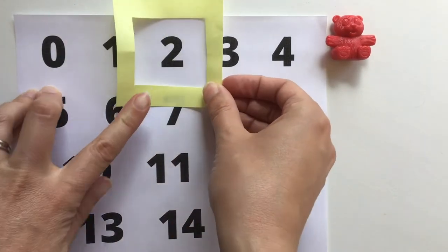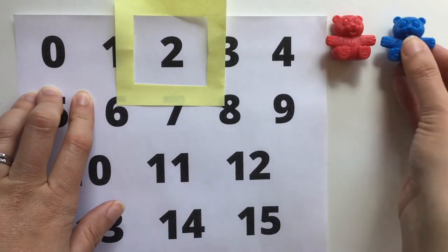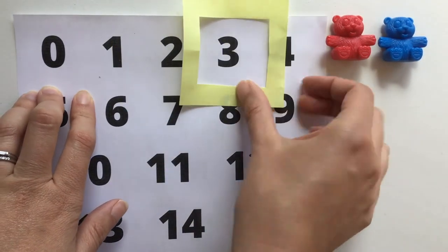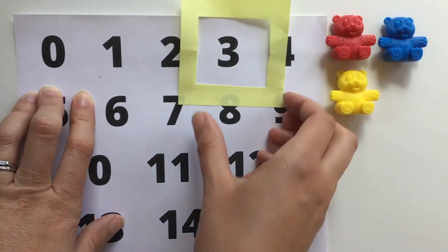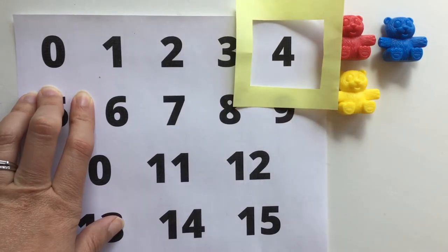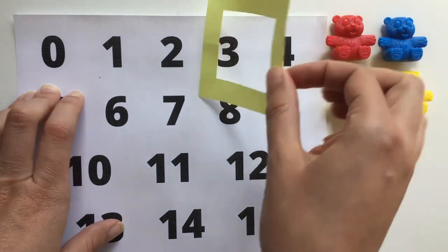I'm going to move it over. What number is this? Number two teddy bears. I'm going to move it over. What number is next? That's right. Three teddy bears. What comes next? That's right. It's four teddy bears.